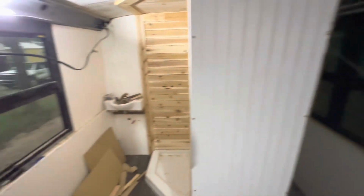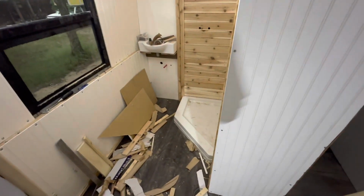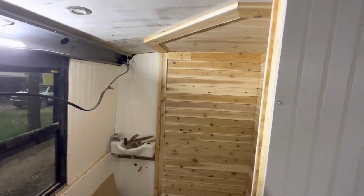I'm gonna say it's kind of dark out there. It's been raining a lot today, so I've been getting stuck in between the bus, the Love Hut, and the house due to random rainstorms popping in. But I have managed to get the shower all trimmed out.